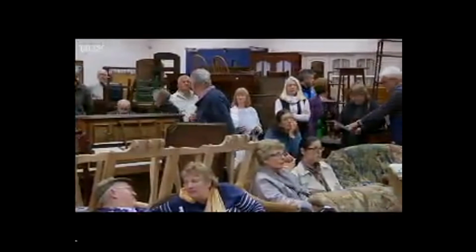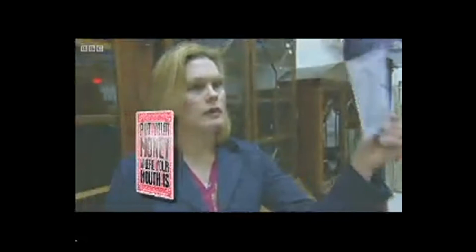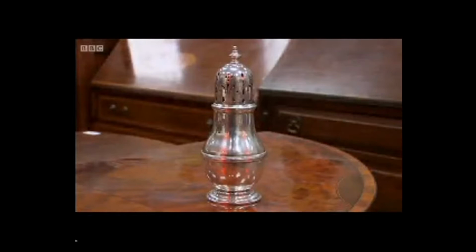And our silver surfer doesn't stop there. Two lots later is a silver sugar caster dated at 1937. 580. Add £80 to the back now, then at £80, you all sure. And that's hers as well, £97.28 including commission, and her visit last night has now paid off.